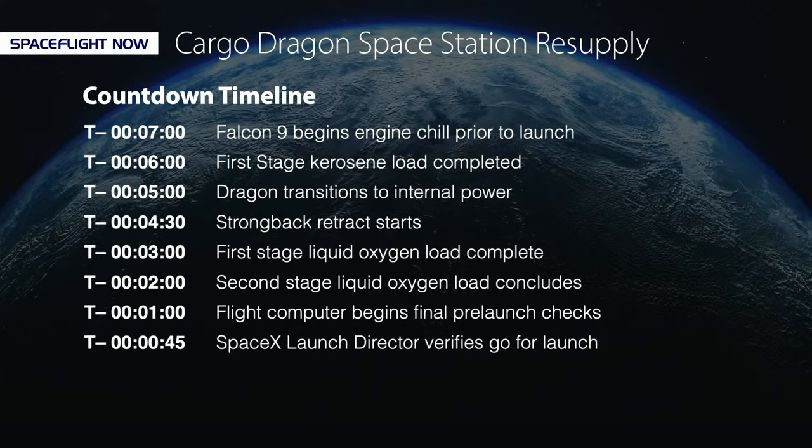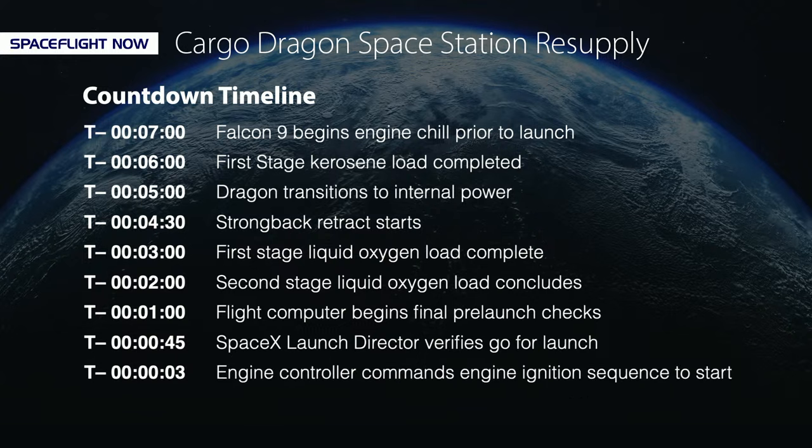We should hear the call from the SpaceX launch director to verify their final go for launch. And the engine ignition command will be issued at T-minus 3 seconds. If all 9 Merlin 1D engines ignite and are healthy, the flight computer will give the command to release the hold down clamps, and the Falcon 9 will lift off at T0.